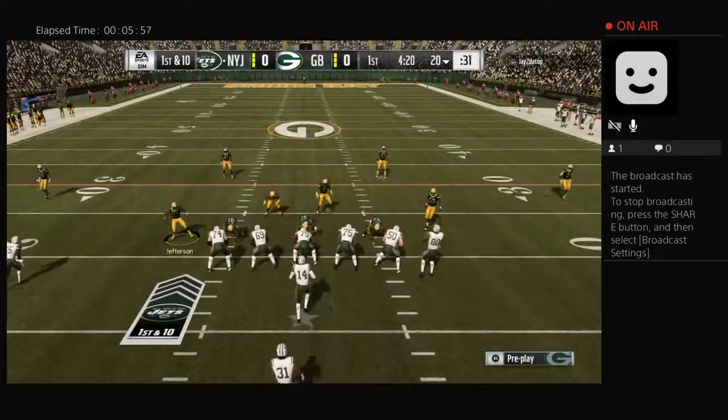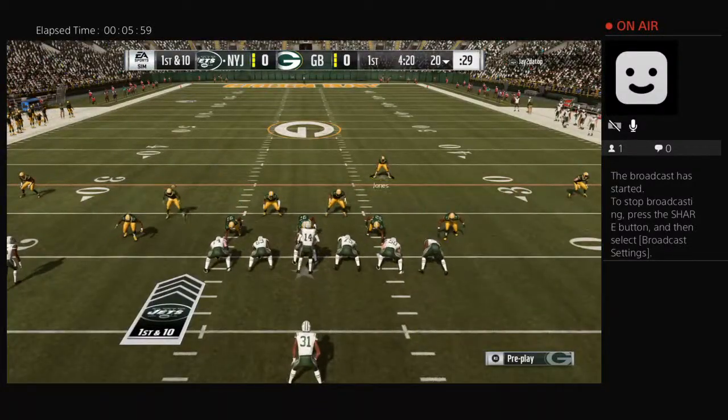Darnold going to lead the Jets up now, 1st and 10 at the 20.